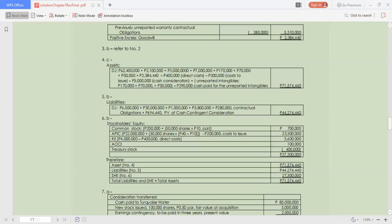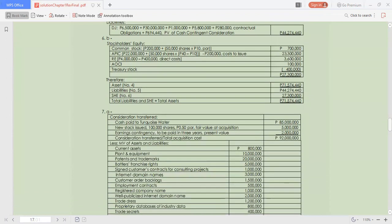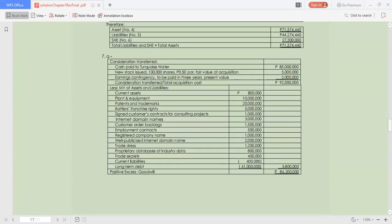Okay, now we go to next number 7, 7 up to number 13. Based on the following information, Dr Pepper Snapple Group acquired the assets and liabilities of Turquoise Water Incorporated on September 30, 2005 in a statutory merger. The acquisition involves the following payments. Cash paid to Turquoise Water, $85 million.